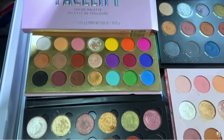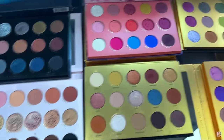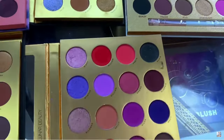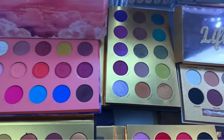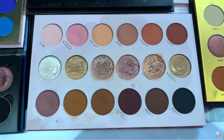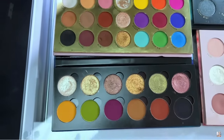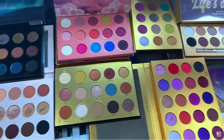Okay guys, then right here we have all of my Lunar Beauty palettes. You guys know that Lunar Beauty is, again, one of my favorite brands. I would never get rid of any Lunar Beauty products. There's the first Lunar Beauty Life is a Drag palette. Then we have the Lunar Beauty Moonspell Volume 2, Volume 1, Strawberry Dreams, Greek Goddess. We have Nude Prism, Eternal Eclipse, my very first PR I ever got, which is the Facelift palette, followed by the Advent Calendar palette. So here are all my Lunar Beauty palettes.